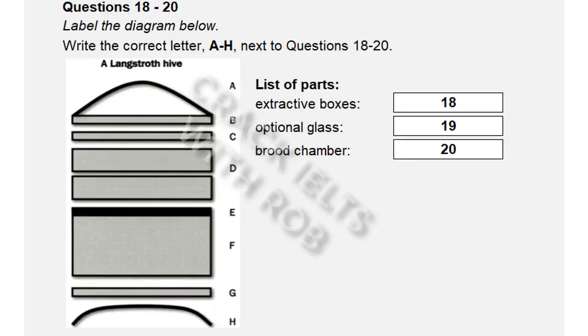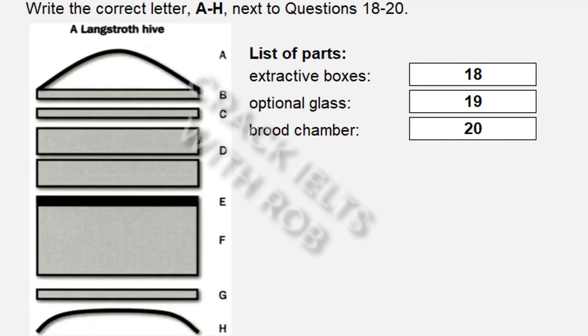Before you listen to the rest of the conversation, you have 30 seconds to read questions 16 to 20.